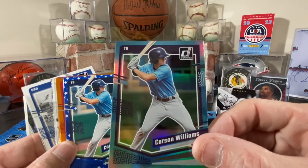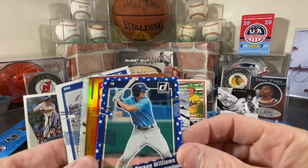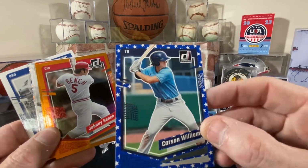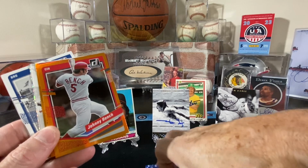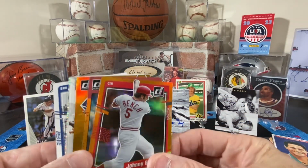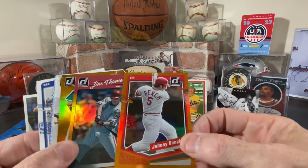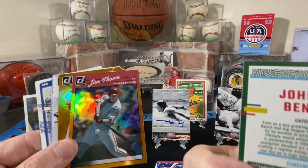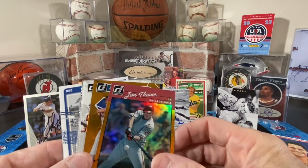I'm not real sure what it's called. I haven't done any research on these. And then they got these blue star inserts. And these all appear to be just parallels to the regular set based on the numbers. And then they've got these orange ones, which are again based on the same thing. They are numbered just like the regular cards, so a parallel set.